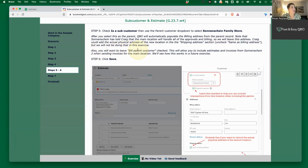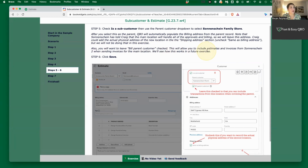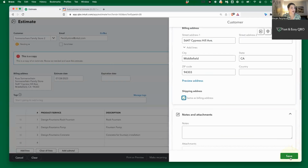Also, you will want to leave bill parent customer checked. This will allow you to include estimates and invoices from Sun and Shine 2 when sending invoices for the main location. Okay, we're going to do that in just a second. That's the piece that I didn't have a chance to show last week. So first we need to get through this. So we're just going to click save right here.